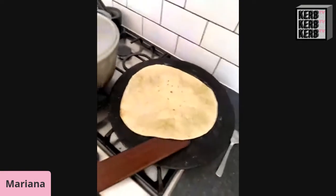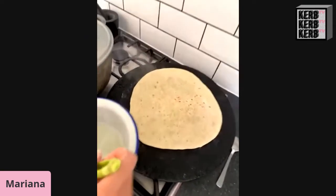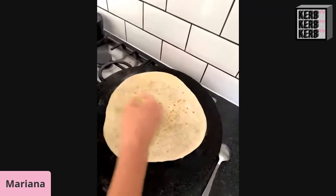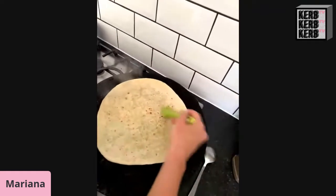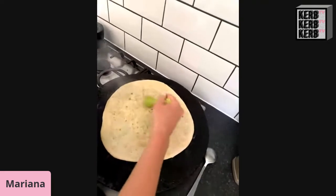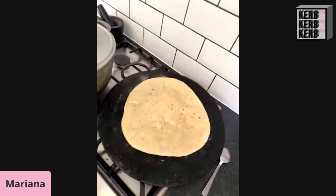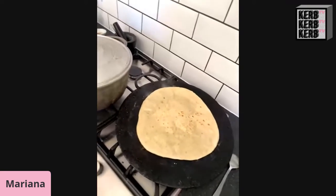One of the things I'm fascinated about is how loads of different cultures essentially do a similar dish, but with the ingredients they have locally. The process you're doing now looks very similar to making a tortilla or a crepe. Yeah, exactly. They're all crossovers, just with different flavor profiles and different methods.